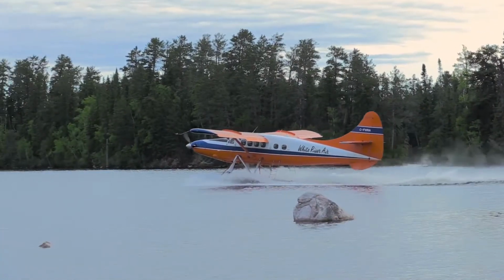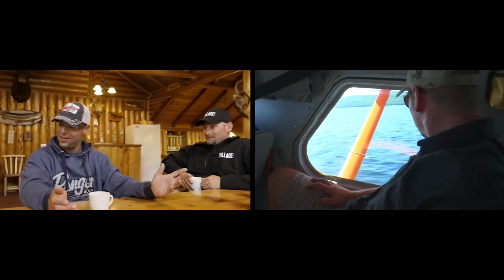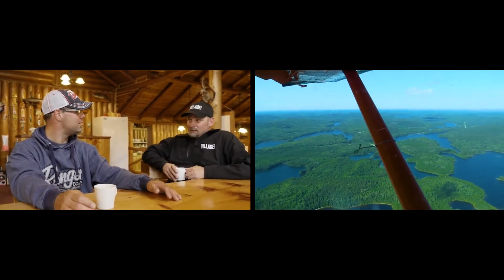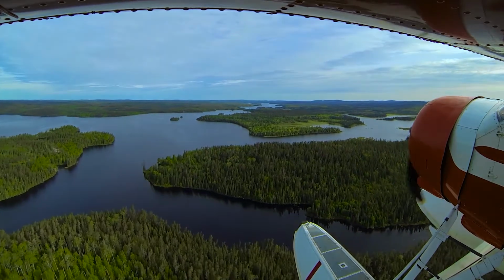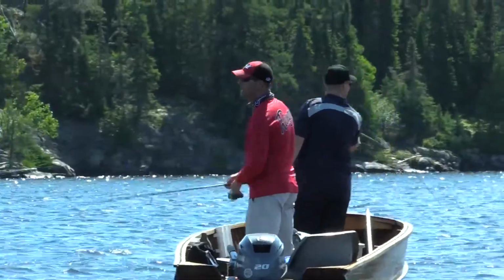My first float plane experience. I'll tell you what, it's a little nerve-wracking. You're lining up down the lake. Sure enough, there it climbs. And you know what? You get to look down and see all the surrounding area around you and all the lakes and the beautiful bush down there. It really is unbelievable. Just floating over this vast wilderness of this region of Algoma, Northern Ontario, it blows your mind to see it. From that perspective, it's incredible.